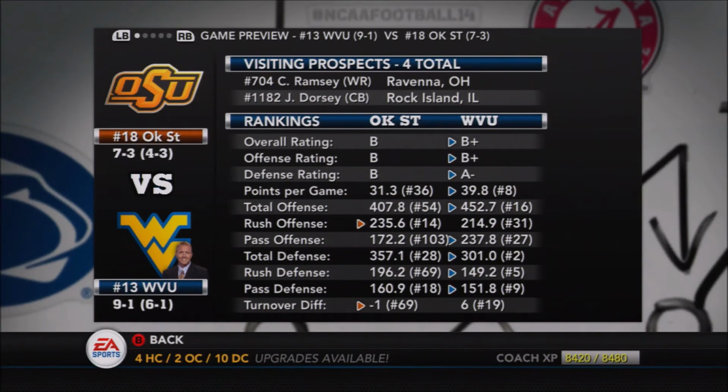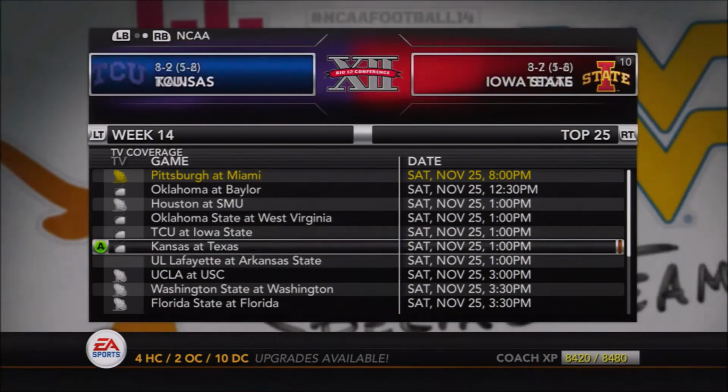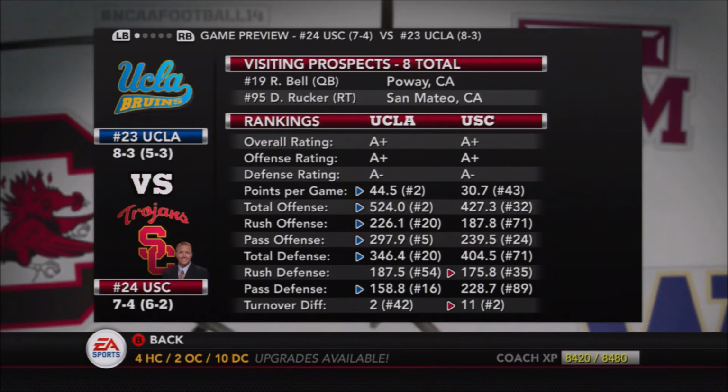West Virginia, of course, is in the same boat. The Big 12 does not have a conference championship game, and so West Virginia has 2 games left against very good teams. Oklahoma State this week, TCU next week. They'll need 2 wins to potentially impress the voters to get into the College Football Playoff. Like I mentioned, UCLA takes on USC. The winner will go to the Pac-12 championship game, so that'll be a fun one to keep an eye on.